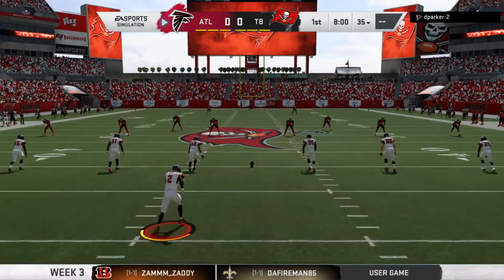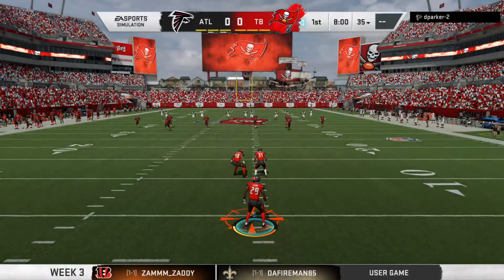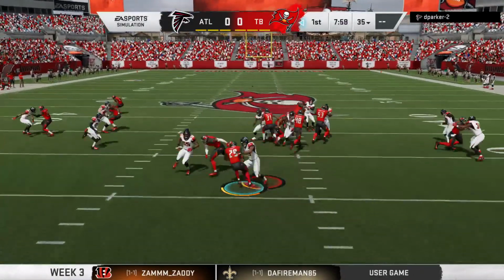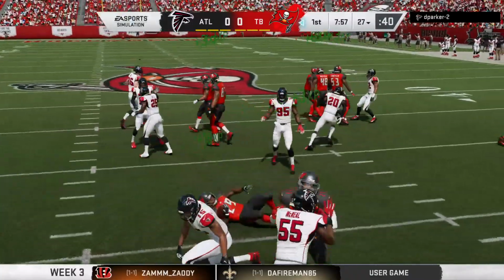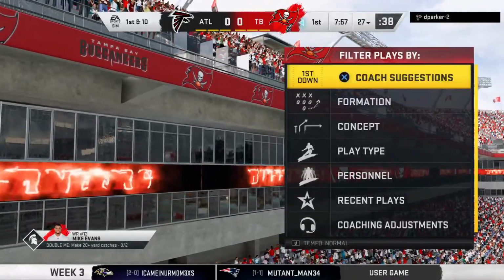Battle between the Atlanta Falcons and the Tampa Bay Buccaneers. This one fielded at the 5. And he'll take this across the 25, a couple extra yards up to the 27-yard line.